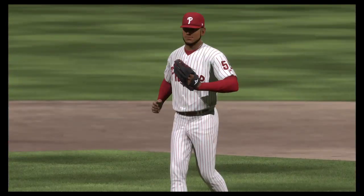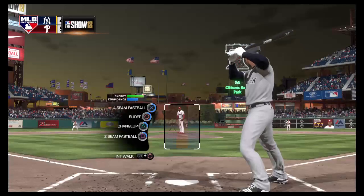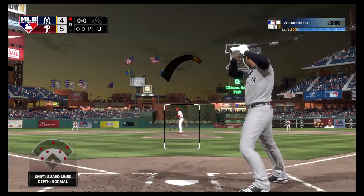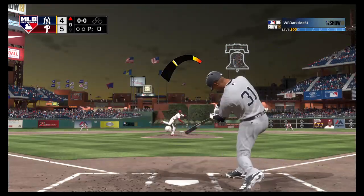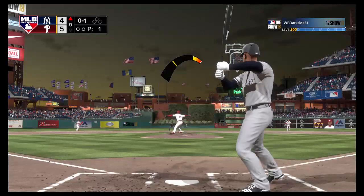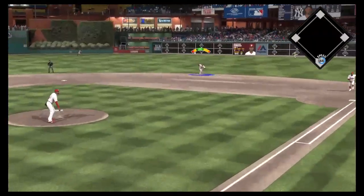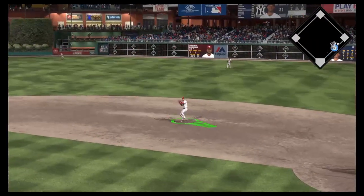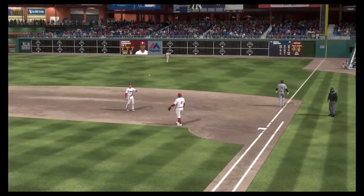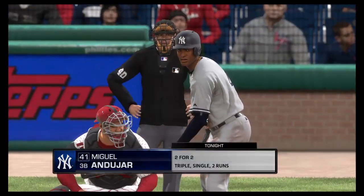Sir Anthony Dominguez comes on from the pen, hoping to finish this one off here in the top of the 9th. Kicking off the top of the 9th, Aaron Hicks. And they'll need him to get something going here. Strike 1 to start the at-bat. Right side. Hernandez ranges to his left. Throw on to first for the out, and that is how the 9th inning gets underway.